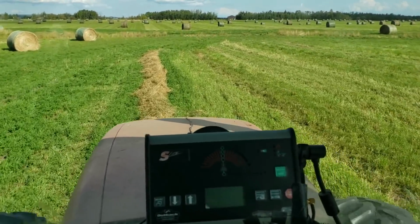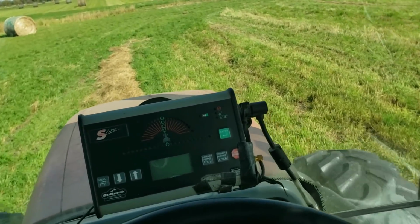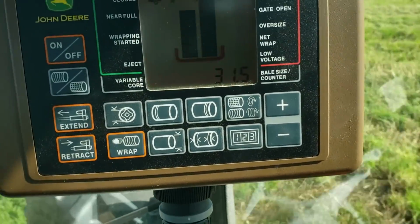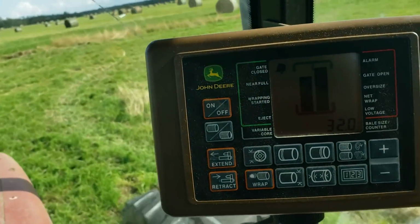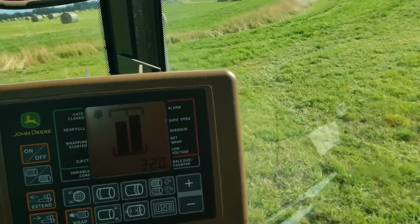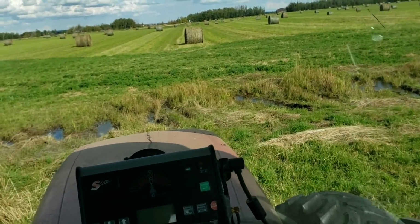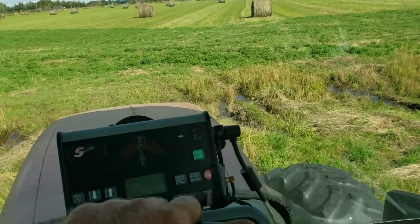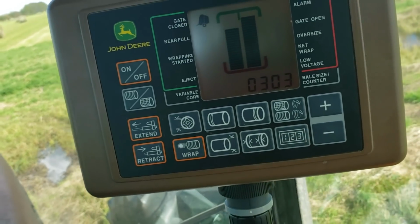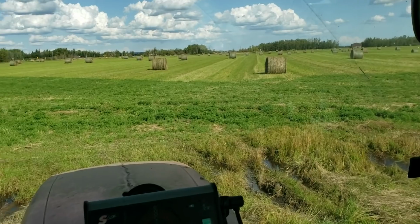So this is my last row, and what am I going to end up with? Only a 32-inch bale. Well, I'll just take it with me, I guess. Now I'm gonna cross this creek. And what did I end? Oh, water. And what did I end up with? 303 bales. Well, I'll just take this little guy with me to the next field.